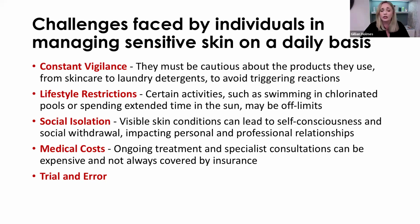This can lead to social isolation, so a feeling of self-consciousness, social withdrawal, impacting personal and professional relationships, huge impact on their life. And medical costs. Medical costs are the cost of products that they're having to almost experiment with and look for that quick fix as often as possible. Often that means they come to you having spent a lot of money on other things. So it's a little bit of trial and error, finding suitable products. It can be a bit of a frustrating process, but when they come to you, you can suggest to them the Genesis products that we will go through, and of course start to try and alleviate those skin issues and help them achieve a healthier skin.